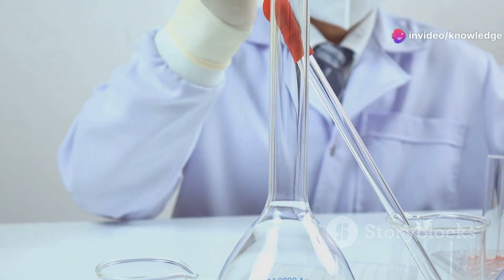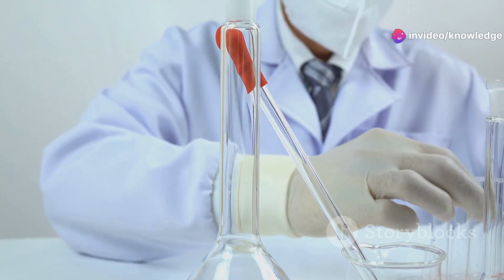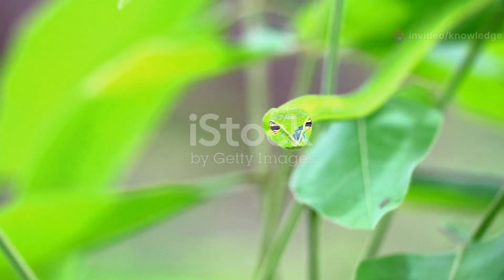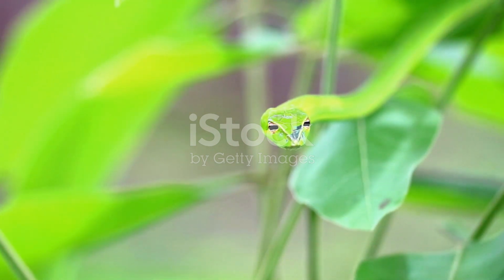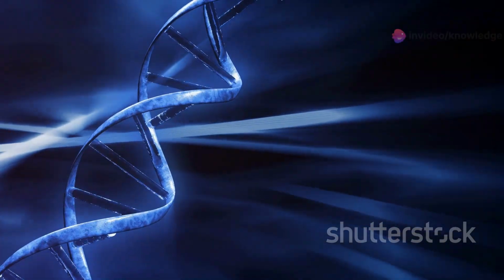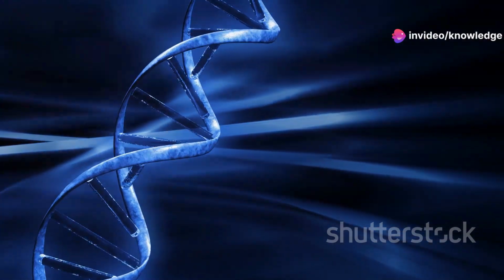Section 8. A Future of Discovery. The uncharted territory of snake genetics. The flowerpot snake's unique genetics have opened a new chapter in our understanding of snake evolution. As we delve deeper into the genetic makeup of these fascinating creatures, we can expect to uncover even more surprises.